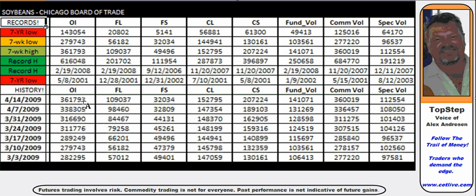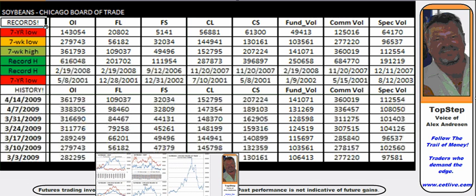Right now we're currently at 361,793. Actually, there's new data that came out this afternoon. I haven't updated it yet. This is actually last week's, but you can see that we're at a 7-week high. So I imagine with the beans being up, we probably made another new high for the last 7 weeks. And you can look through that data and revisit this, or go to my website.